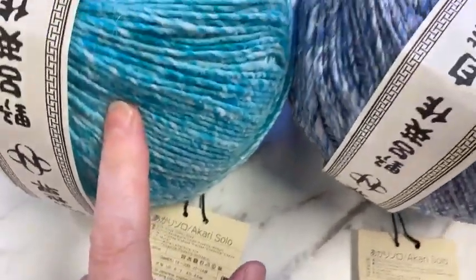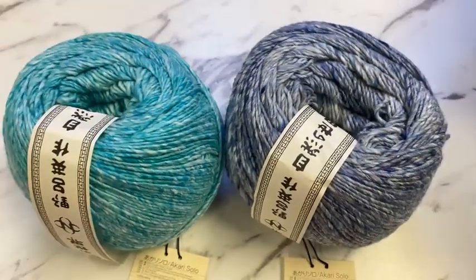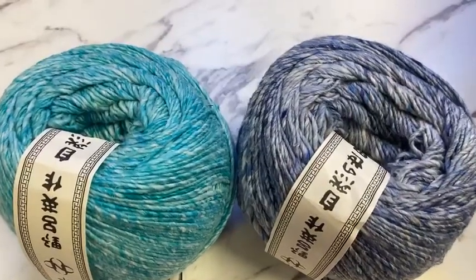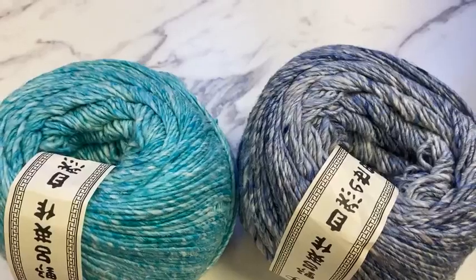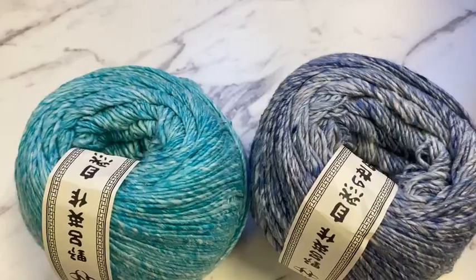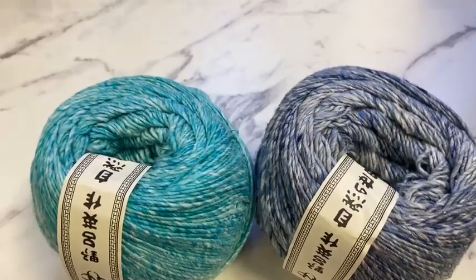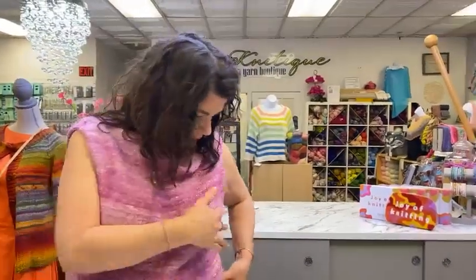So turquoise, color 8, indigo, color 2. The name Akari translates to light or glimmer in English, reflecting the beautiful sheen of silk that adds to the yarn. And this is true. This is perfect for multi-season garments. Cotton silk create breezy sweaters, shawls with a stunning drape, tonal colors. So it's not so crazy striped, which I like. It's striped-ish. I didn't match them. I just did one, started the other one, did the other. With this, it's so subtle that it's like, why bother trying to match it? You'd be there all day.